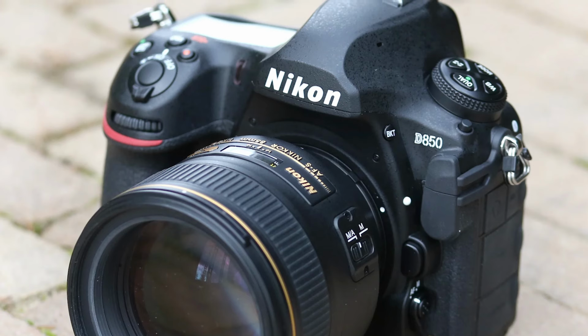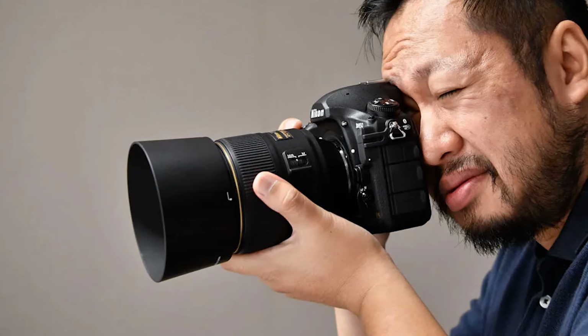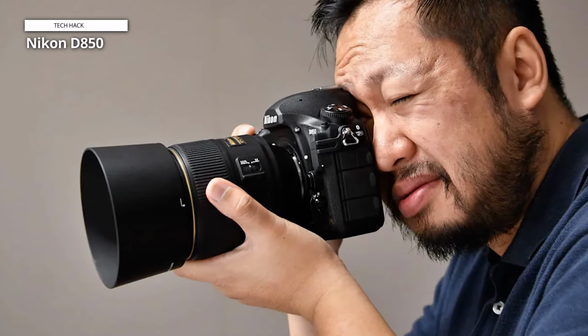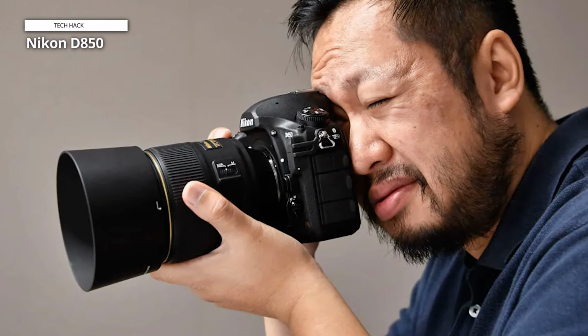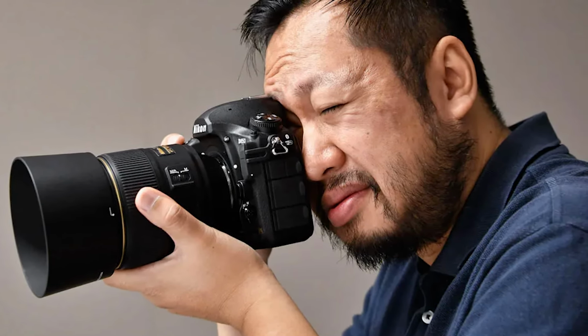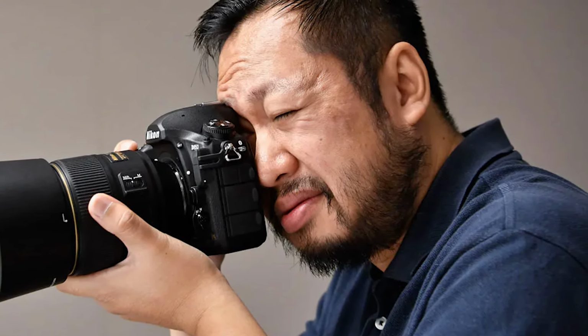Like the sound of the D850 but prefer to go mirrorless? While not precisely a mirrorless version of the D850, Nikon's newer Z7 mirrorless camera has the same 45 megapixel resolution as the D850, but adds some ingenious technology of its own, including an entirely new lens mount.